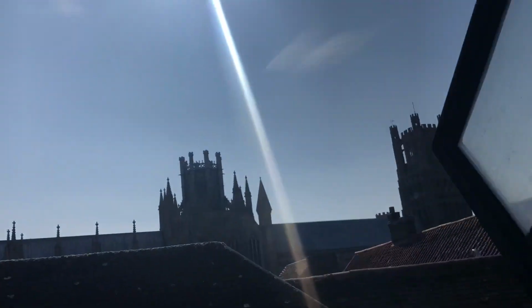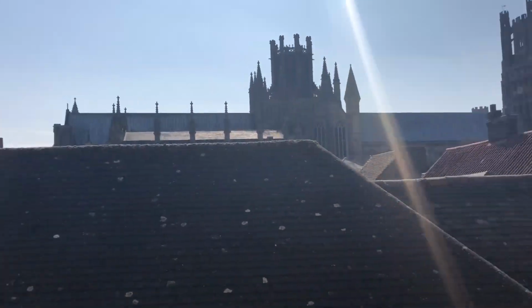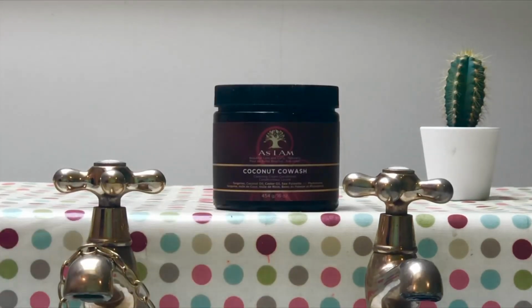It's nice and warm today, oh my god. In this video I'm going to deep condition and then style my hair, but I thought I'd show you all the products I use over the course of a week. The first is a stand-in for shampoo, coconut co-wash, which is much less drying on curly hair.